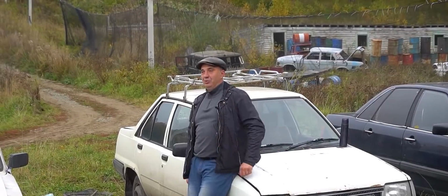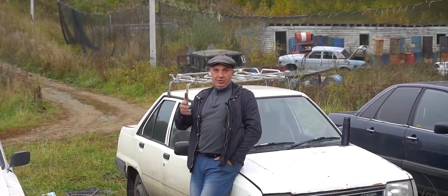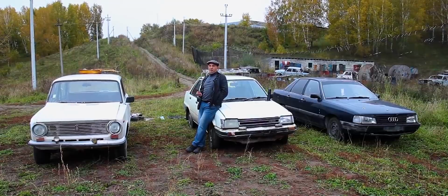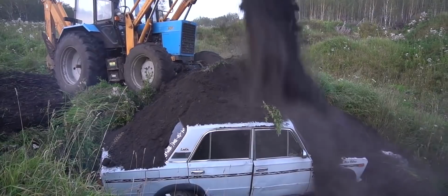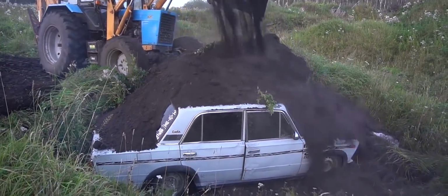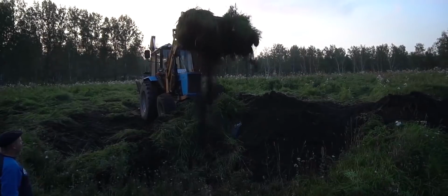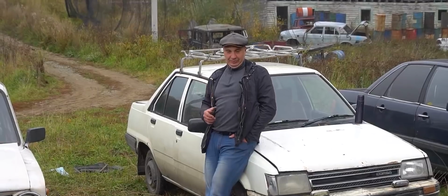Anyway, guys, here's what we're doing today. Not too long ago, by the way, take a look if you haven't seen it, we decided to conduct a curious experiment. We had a pretty much fully operational car which we buried in the ground and left to sit there for a year. After that, we decided to recover it and have a look at the bodywork and maybe even try starting it up and moving around. But here's what happened.